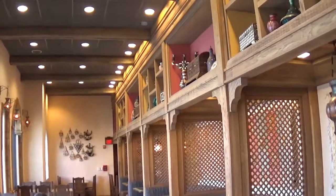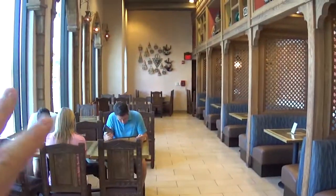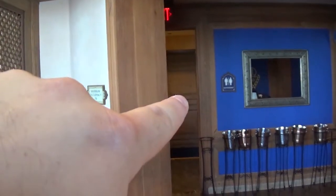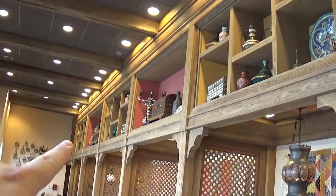This isn't a huge place, guys, but there's a decent amount of seating. Remember, this is the seating inside, and then there's seating out there. They do have their own bathroom right there, just to let you know. Don't forget to always look up. There's always lots of cool decorations. Past the bar, there's seating outside.